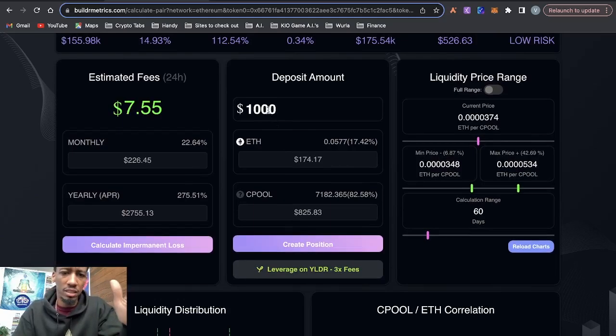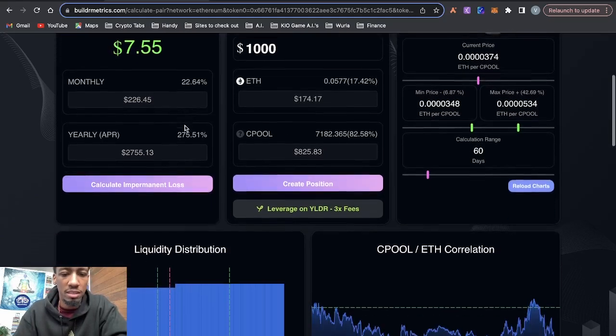You can extrapolate these numbers to whatever your portfolio size is. With just a $1,000 deposit, I could have made $226.45 per month at a yearly APR of 275.51%. Guys, that is really, really good for doing absolutely nothing.